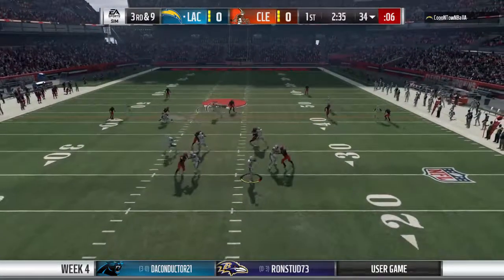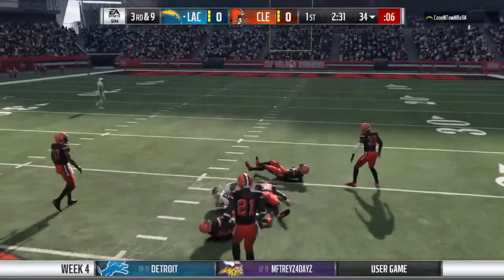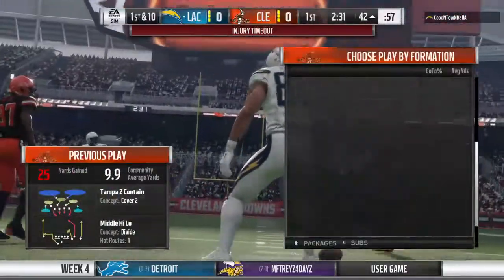He'll look to throw. And it's complete. Henry. And he's taken down, but not before getting this across midfield and just shy of the 40.